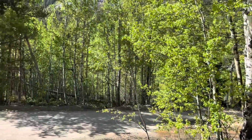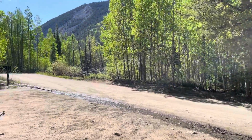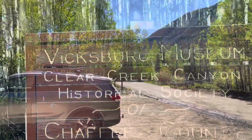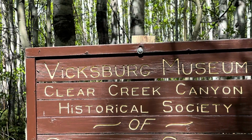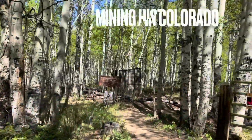This is the Vicksburg Museum parking, for example. So this was another one. They had parking here too. Real simple. Here's a look from the road. That road right there, as I said, that's road 390. So you get an idea right there. That's what 390 looks like.